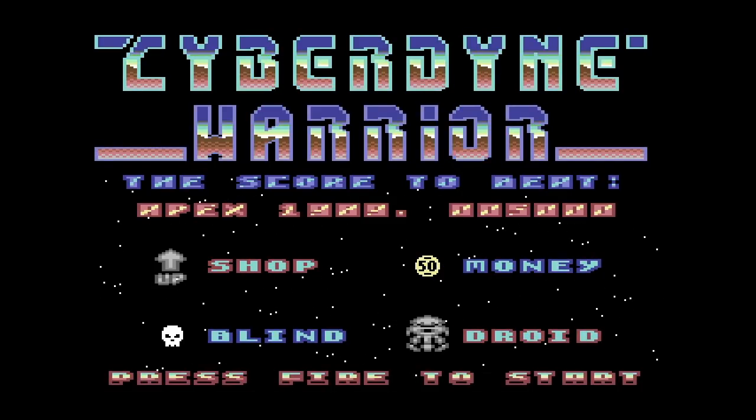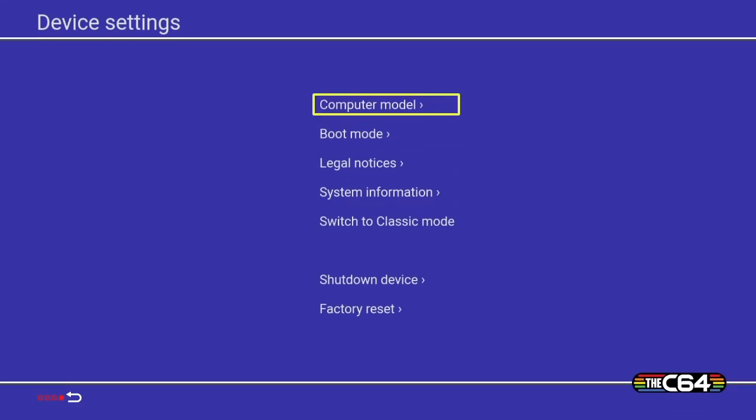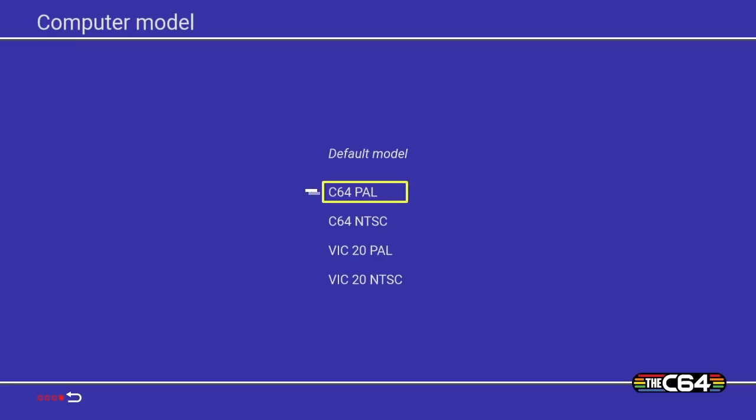Go exit game. Let's just have a look at the settings. So you've got computer model, boot mode, shut down device. So here in the computer model, we've got the PAL version of the C64, which is what I'm using because I'm obviously in the UK. We've also got VIC-20 and VIC NTSC modes. That's quite cool.